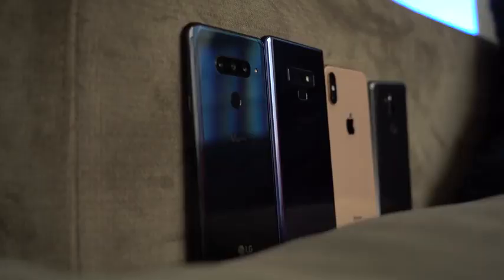So there you have it. LG wins again as a whole. They have the loudest speakers on the market. Now, this is not a test to say who has the best speaker or the best sounding speaker on the market. It's all about who has the loudest. And right now, it's the G7 ThinQ followed by the V40 ThinQ.